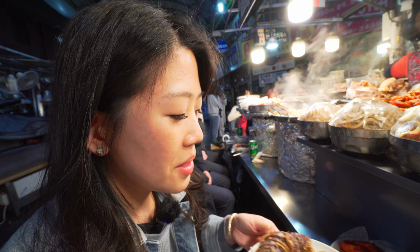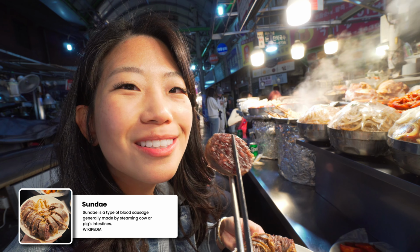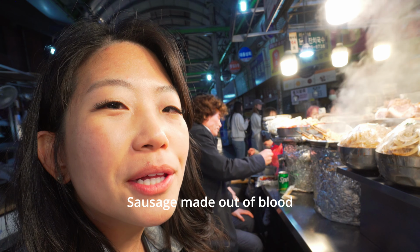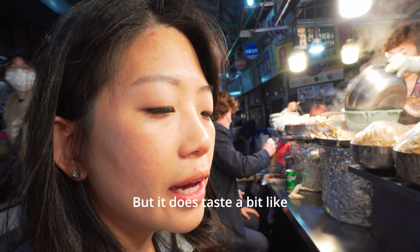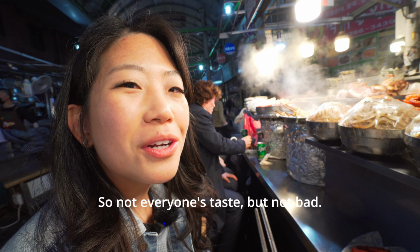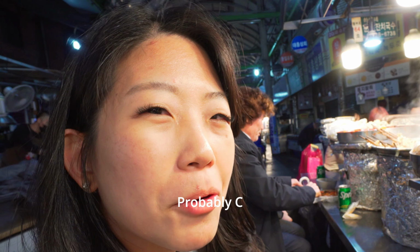Probably be blood sausage. Do I just put the whole thing in my mouth? Yeah, sure. Sausage made out of blood, but the texture is actually quite good. It's kind of chewy and kind of ricey with a nice outside, but it does taste a bit like what I would associate with intestines. So not everyone's taste, but not bad. Much milder than intestines. Probably C.